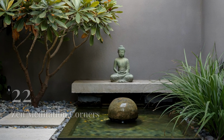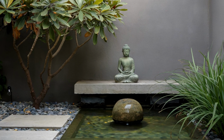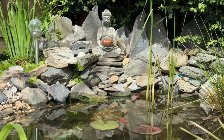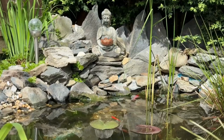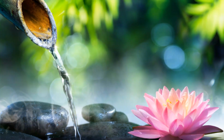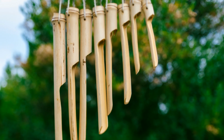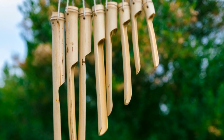Nestle a stone bench, a water feature, or a small Buddha statue in a quiet garden pocket. Let rustling leaves and birdsong create a sanctuary of natural music for reflection and grounding. Surround the space with calming herbs like lavender and lemon balm. Add smooth stepping stones and wind chimes to enhance tranquility. These Zen corners encourage mindfulness, reduce stress, and invite moments of stillness, an essential balance to the vibrancy and activity of a thriving garden.